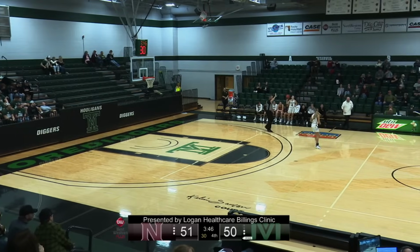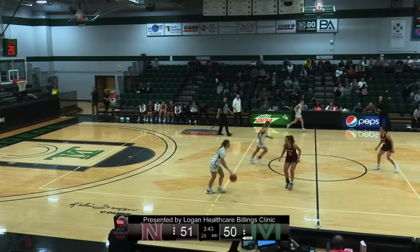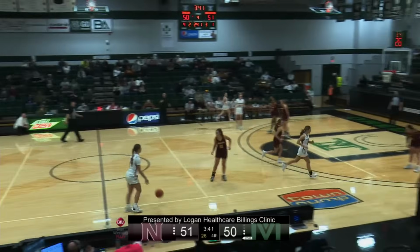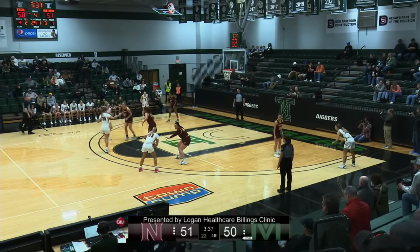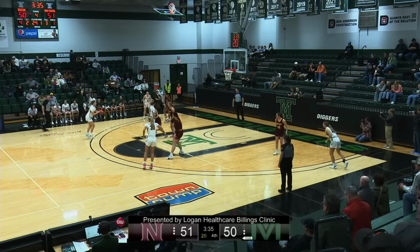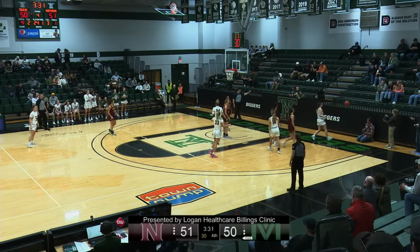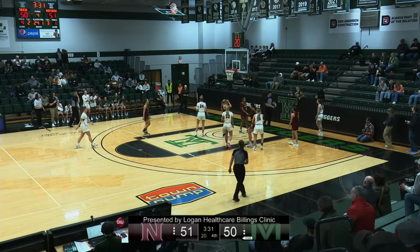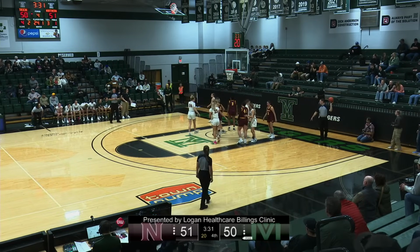Coach Mowat, chatting with the official. It isn't a reciprocal conversation, it didn't look like. They never are. Northern by 1, Montana Tech. Liv Wangeren, three-point shot long, tipped out of bounds off Northern as Toms is the last to touch it, and that will be Montana Tech basketball.